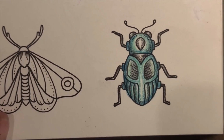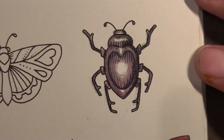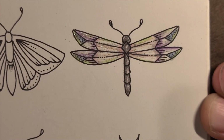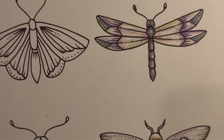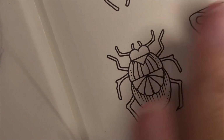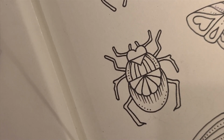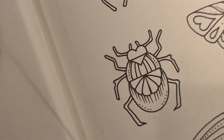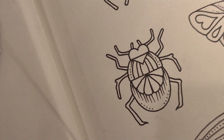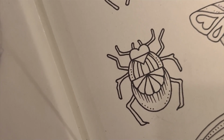All right, there is the last bug. Let's review. Here is the moth. We have a beetle, and I guess the bottom bug is also a beetle. We have a bee, and I think this is kind of dragonfly-ish. So now I have to change the camera because now I'm going to the middle. I'm going from the right to the left, because I'm left-handed, so I don't want my hand to be constantly rubbing on the coloring, and the glassine is a great idea, but it's just really cumbersome. So I'm going to pause really quick and move the camera to where I need to be, and we're going to start the middle row, which is going to be the Maries from China.